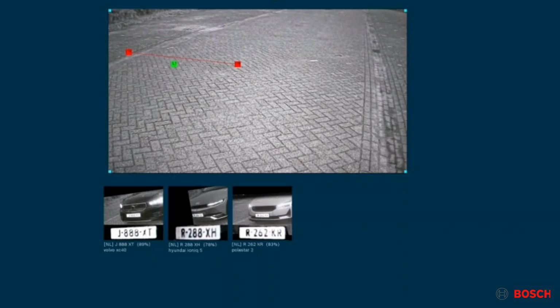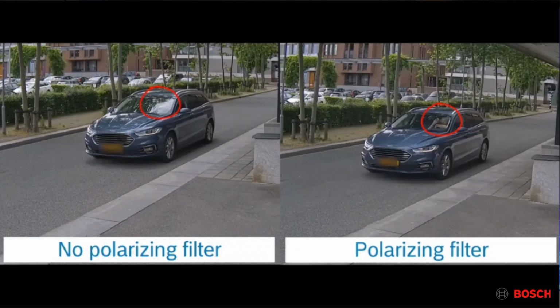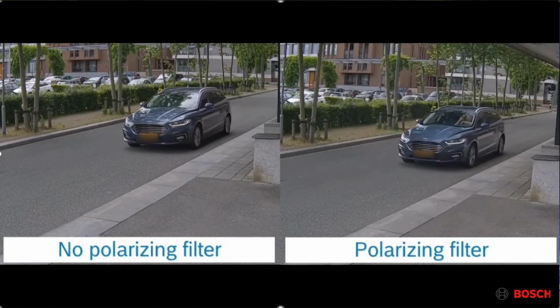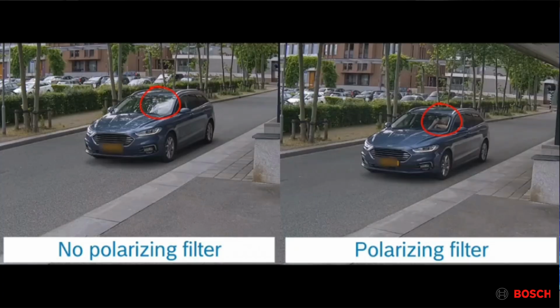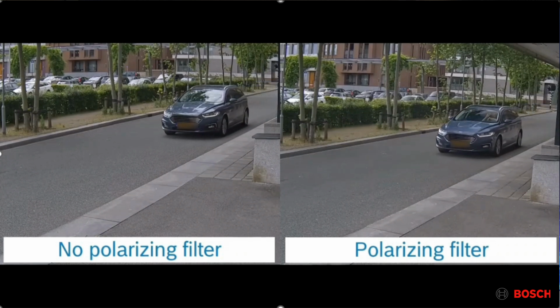Additionally, you can layer that, of course, on top of our hardware technology. For example, at a vehicle entry point, what you see on the right-hand side in the video, especially on the windshield, you might see some glare. If you don't just want to detect the license plate, but also want to see the person sitting inside the vehicle, then our polarizing filter comes in handy, which you can add on as an accessory to our Dinion 7100i camera. This will allow you to not just detect and read the license plate, but also get that picture of the person actually sitting behind the steering wheel.